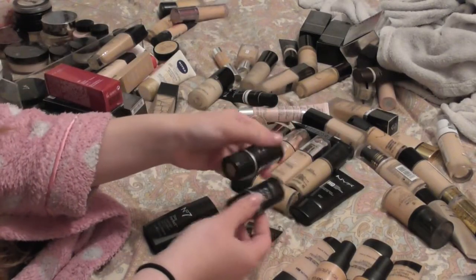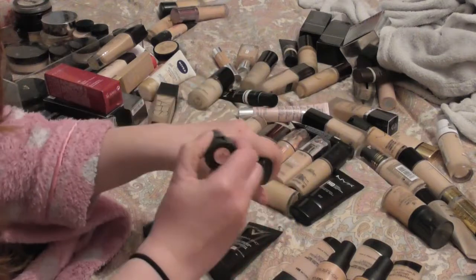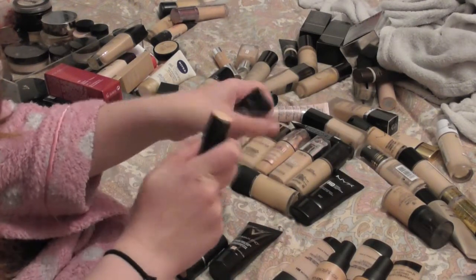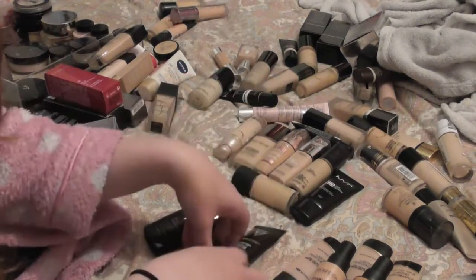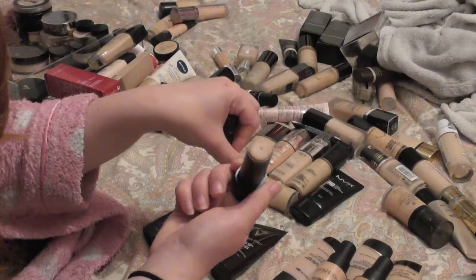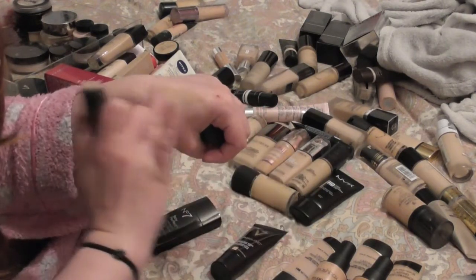Pan Sticks I'm going to get rid of. I have the shade Fair. I actually used to use these for concealing. Well, I used Fair for concealing. I used to use Nouveau Beige for contouring. It's actually really nice for doing sort of a cream contour.